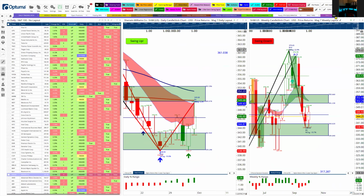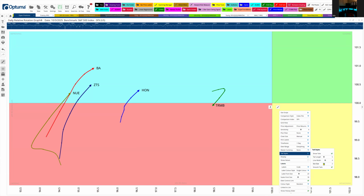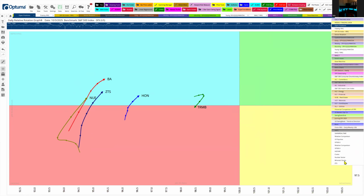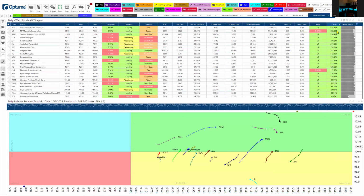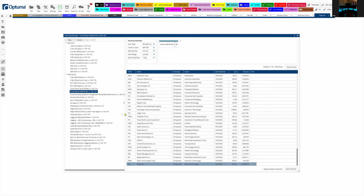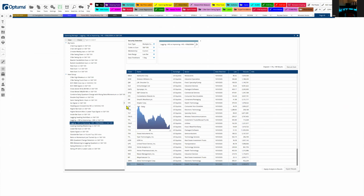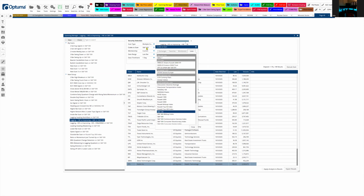ZTS. I'm gonna watch this one. Make this a darn lot smaller. I'll find some. Don't worry, I'll find plenty of trades. Don't worry about those. Now these are the strong stocks. I'm trying to find something in a mid cap.